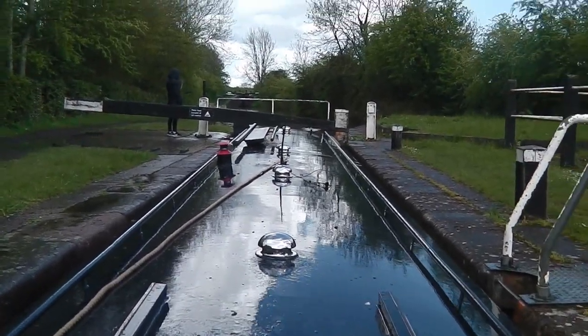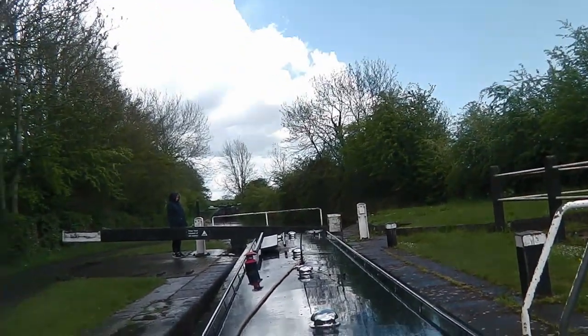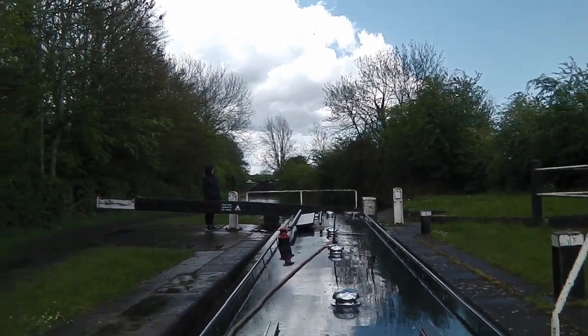This is not too bad. This is coming down the Coventry Canal now, so reverse. These single locks aren't too bad, you can live with them.